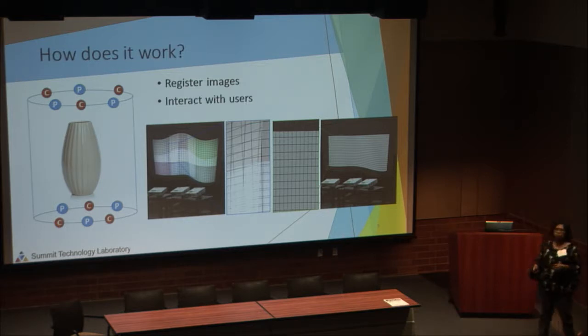The second one is that because the cameras are now looking at the object, you can start interacting with the object. For example, if you put your hand in the middle, the camera can see it, and based on your application there can be an interpretation based on which the object will react to your interaction. So I'm going to show a video.